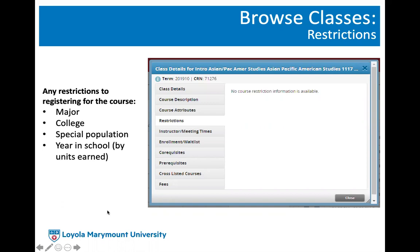We do also want to note here that instructor and meeting times are right underneath it. We don't have a slide for it, but instructor and meeting times will be something you'll want to check out, because it will list the modality of the course as well, whether it's a hybrid course, an in-person course, an online asynchronous course, or an online synchronous course. You'll want to be sure that you're selecting courses based on what's being offered, and double check to make sure that the instructor and the meeting time is the modality that you're intending to take it in.